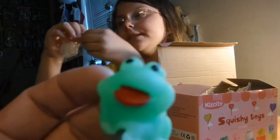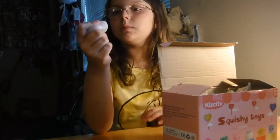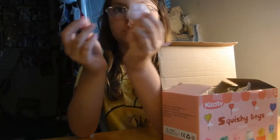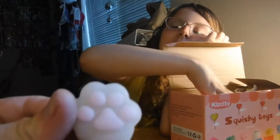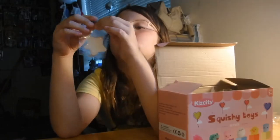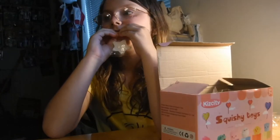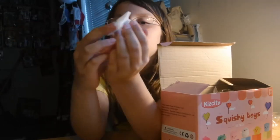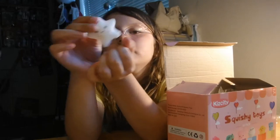And the paw prints. The paw print. I like booping the little boops. Very stretchy. Love it. 9 out of 10. Starfish Mochi. Got a little tongue. Very nice. 10 out of 10. Plus cuteness.